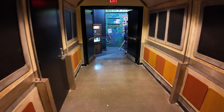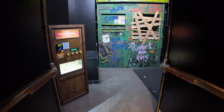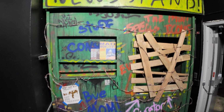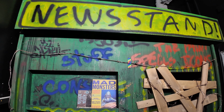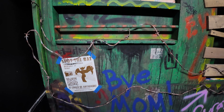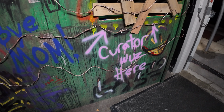It's been over a decade since I lived in New York City, but these color schemes just bring me right back. It's dead on, that orange and yellow. It's just burned into my brain, taking those trains every day. So I will give them props for that. And here, of course, is your boarded up newsstand. It's always nice that they keep that display going right until the end. And there is our last bat warning before we head on back out into the park.